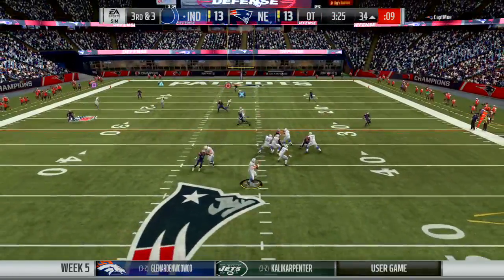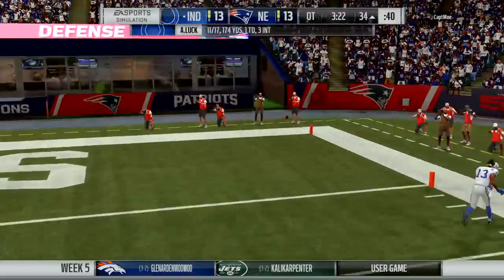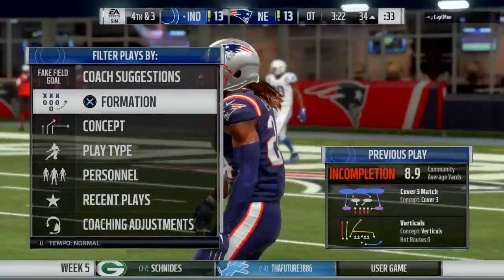From the gun, here's Locke. And incomplete on the deep ball. Another nice job there defensively. They've really stymied their passing attempts, and it continues in overtime.